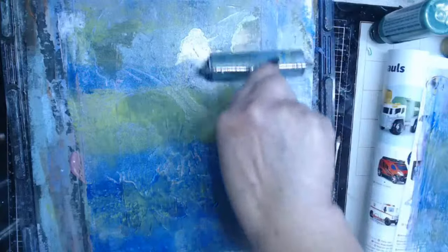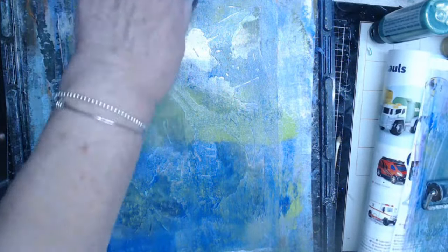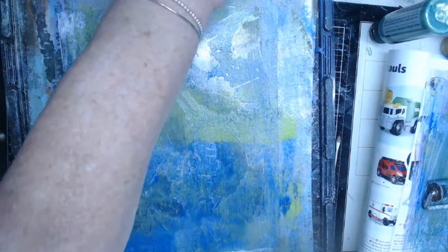Trying to knock back that bright green a little. Just a little bit. Just a little bit.